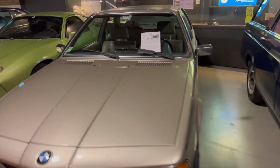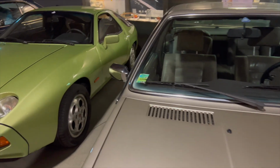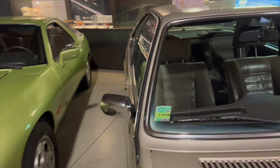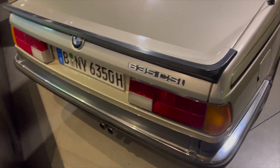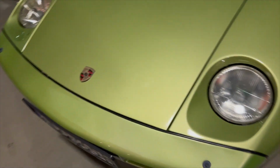We have an original BMW here. Very nice. I think it's a 630 something. Let me check on the back. Yeah, 635 CSI. Here we have another nice Porsche. This is one of the less expensive models, but I love these lights because they pop out.